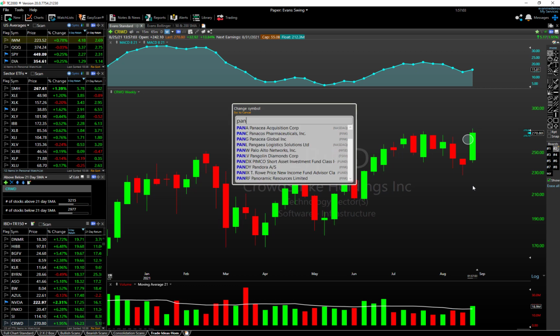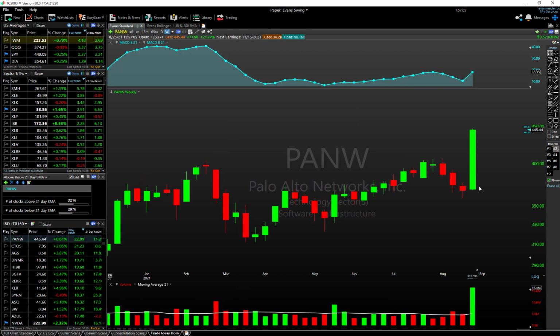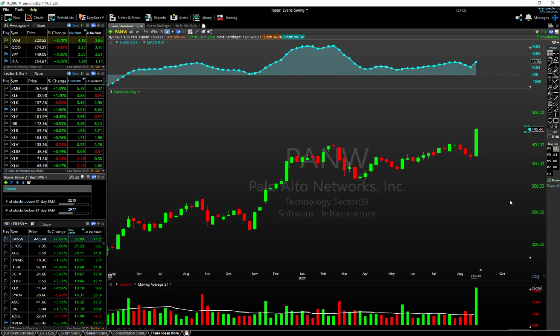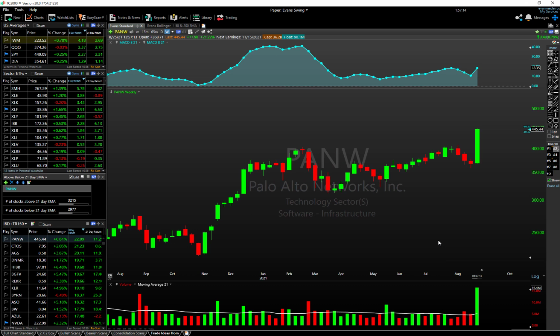And the other ticker that is showing up here is Palo Alto. Now this one obviously is again just much more of a chase here, and this is a weekly chart we're looking at, but you can see just again highlighting some momentum here. If you're looking for names that are moving, that have catalysts, Palo Alto Networks is breaking out to new highs. It's up 21% this week.